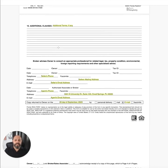Okay. Now, as with all of our contracts, it does state that we are not attorneys. We're not giving legal advice or tax advice. And if they do not understand anything that's in this contract, they should speak with an attorney or a tax professional, and that's going to fall back on them. But that is us disclosing that to them. So we complete this form.